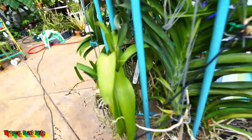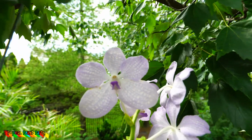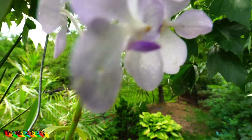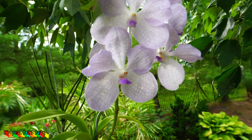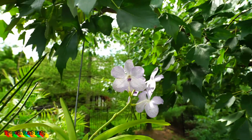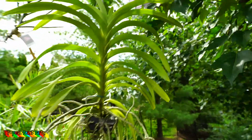And my Vandas. These guys just got their last fungicide spray for the month. Oh, and look who's in bloom. This is the Vanda coerulea semi-alba. Gorgeous flowers. One of my absolute favorites. The purple veining that's in there. Oh, it's beautiful. And I'm not usually crazy about white flowers. Never mind that like 2-minute rant I just had about the white hydrangea.